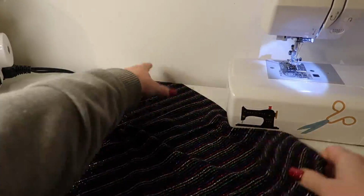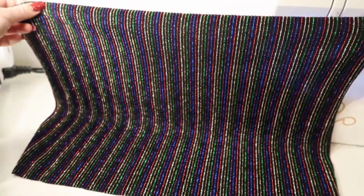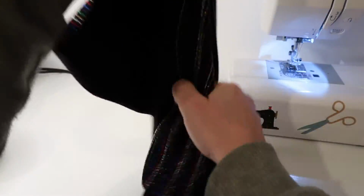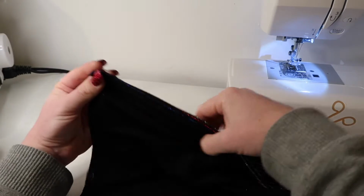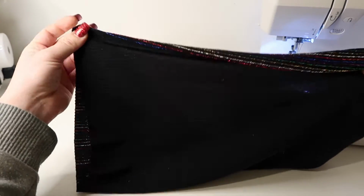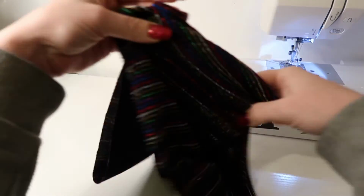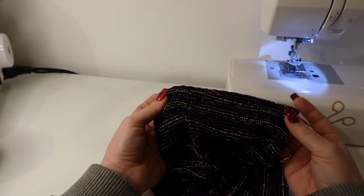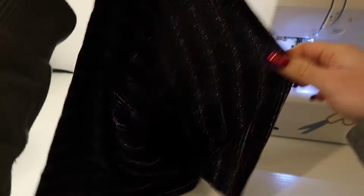So this rectangle here is my collar, my turtleneck collar. So right sides together, I'm going to sew it like that, and then it will fold in half, obviously right sides out, and that will be my collar, which I'll attach to my dress. So I'm going to do that now.